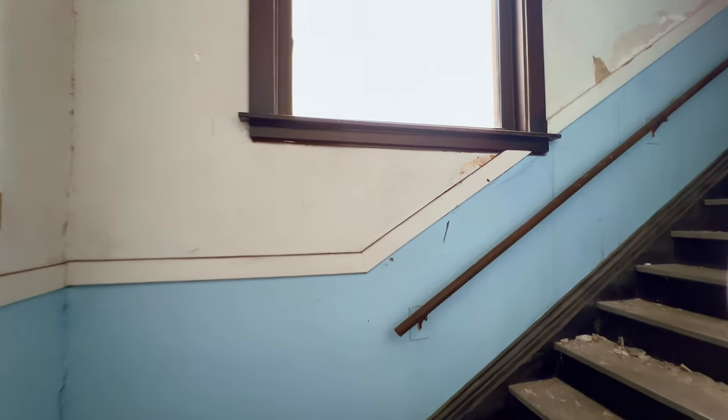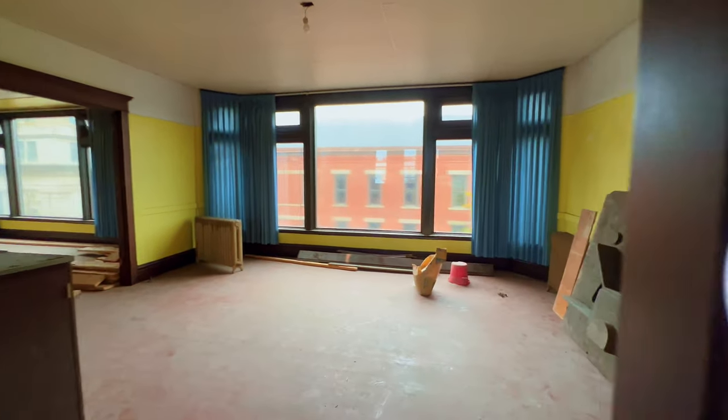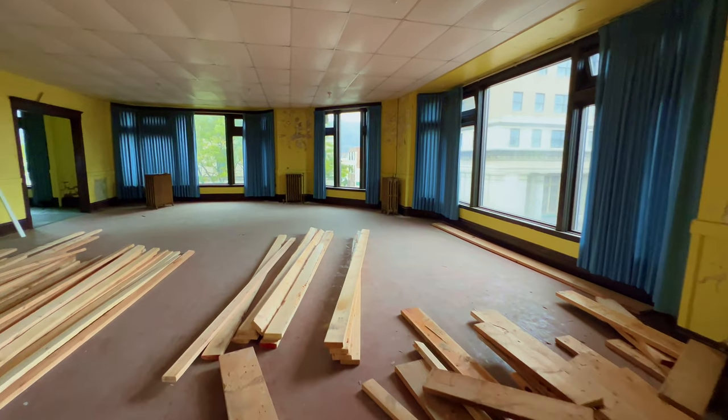So this is the third floor of the PNC Bank building. Oh, they got curtains up here. It's nice. Wow. Jeez, look at this. Some fresh wood up here. Looks like they're building something up here.